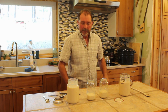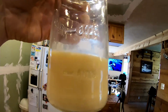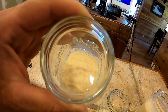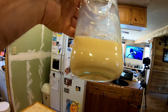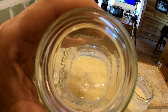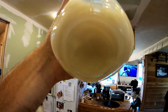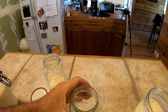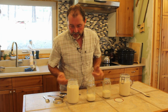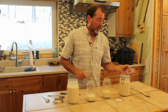Let's take a closer look. I don't see anything unusual here. I think this looks just like it looked in all the other jars. Nothing unusual whatsoever. So, no real difference from this jar to that jar. I think this jar was just sealed fine with this rubber seal.